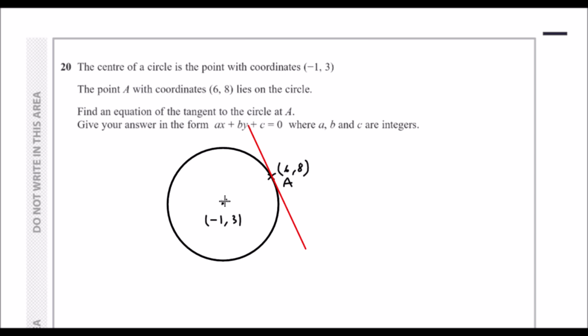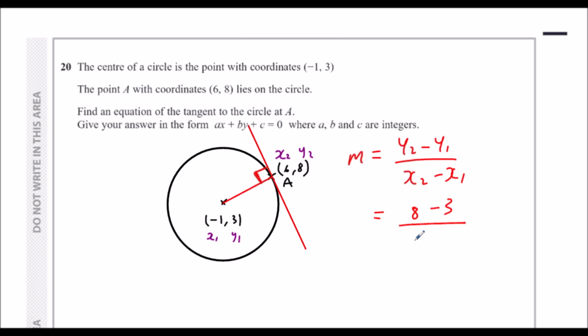So to find this tangent, we can use the fact that a radius and a tangent meet at a right angle. So they're perpendicular lines. We can find the gradient of the radius, and then because they're perpendicular, we can do the negative reciprocal, flip it and change the sign, to find the gradient of the tangent. So gradient is the change in y divided by the change in x. And we can have x1, y1, x2, y2. So the gradient of the radius is 8 take away 3 over 6 take away negative 1, which is 5 sevenths. So that's the gradient of the radius.